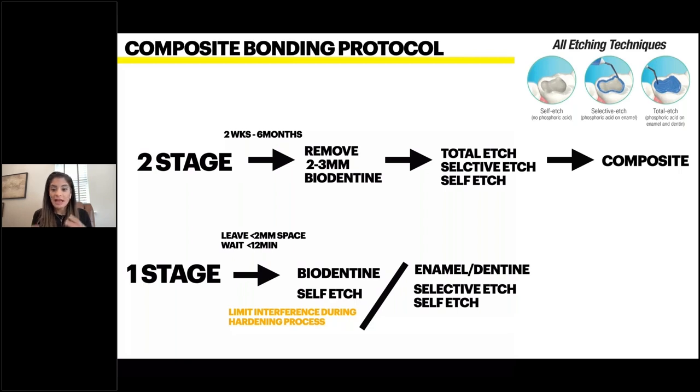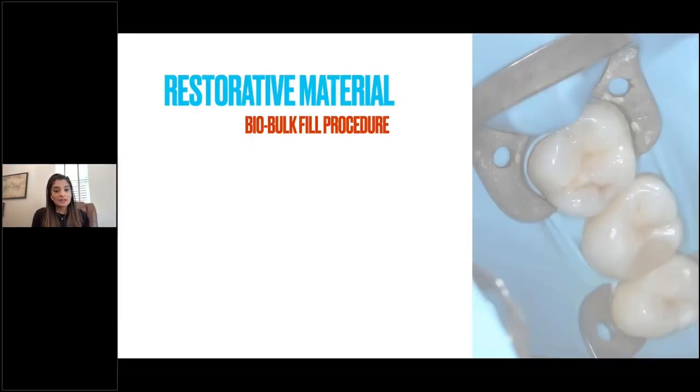top of that. However, with your enamel and your dentine, you can do any sort of etching procedure you want with that. So you can etch it with normal etch or selective etch or self-etch, and then put your composite on top. It's just over the freshly set Biodentine that you need to be careful and only use a self-etching adhesive.